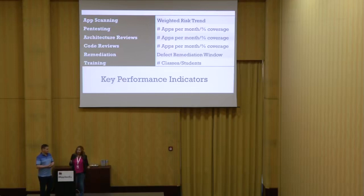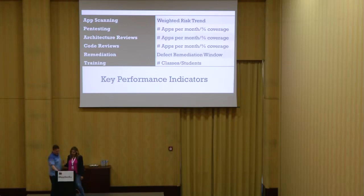And that number is not great. It's just basically number of classes, number of students. What we really want to know is after the training, did they actually learn something from the training, did they remediate more, and did the number of defects go down? Yeah, I think our training metric of just number of students is perfect for starting the program, right, just to get the awareness. It's more really for the developers to be aware that we're available and we can help out. And then as we mature the program, it's really how does the training evolve, is it working, and do you have people writing fewer bugs, right?